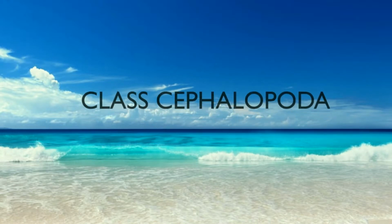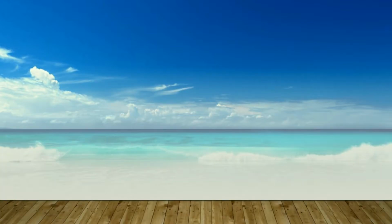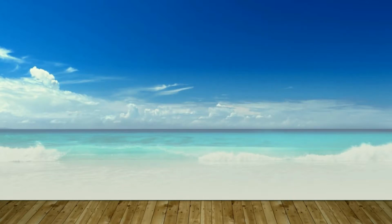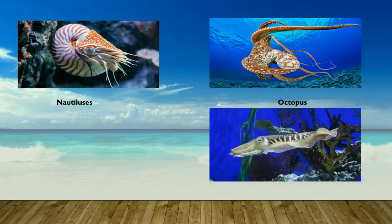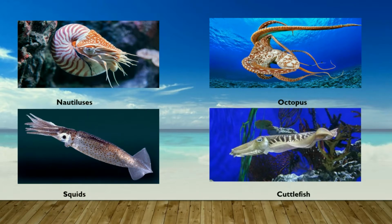Lastly is the class Cephalopoda. Under this class, we have squids, octopus, nautilus, and also cuttlefish. Here are some examples of the animals under the class of Cephalopoda: nautilus, octopus, cuttlefish, and also squids.